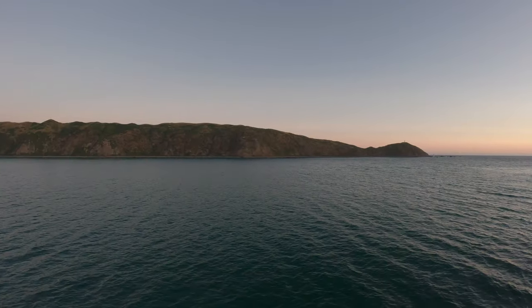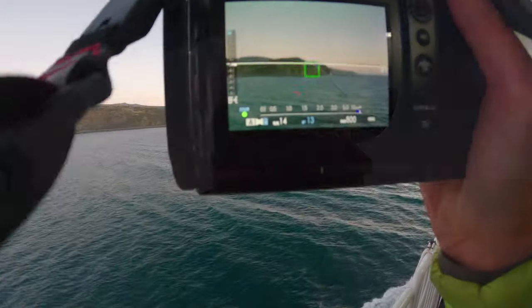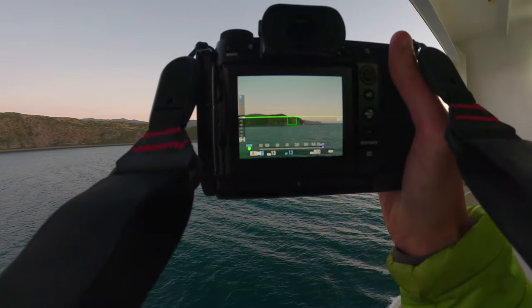So we're now approaching the Cook Strait into the ocean. We've just moved out of Wellington Harbour here. And as you can see behind me there, there's a couple of lighthouses. Just been taking a few photos of those. Quite nice and simple photos.